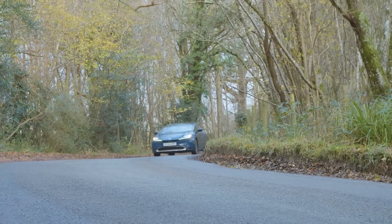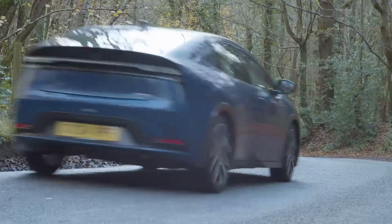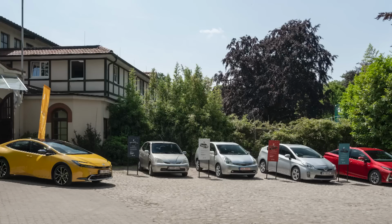It doesn't fall apart through the corners either, thanks to a low centre of gravity and a weight that at 1,545 kilos is relatively light by PHEV standards. The result is a Prius that, in comparison to its predecessors, feels more like a car and less like some kind of eco appliance.